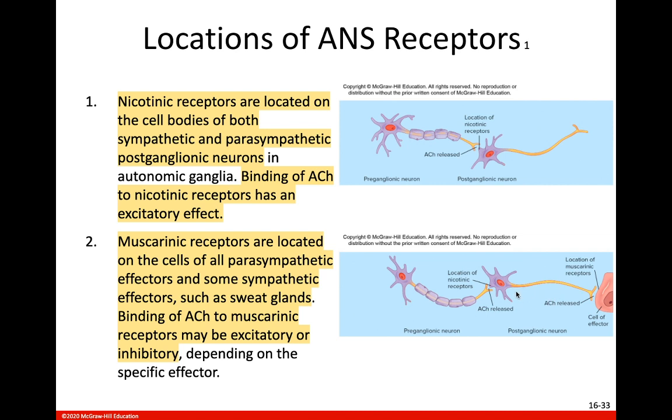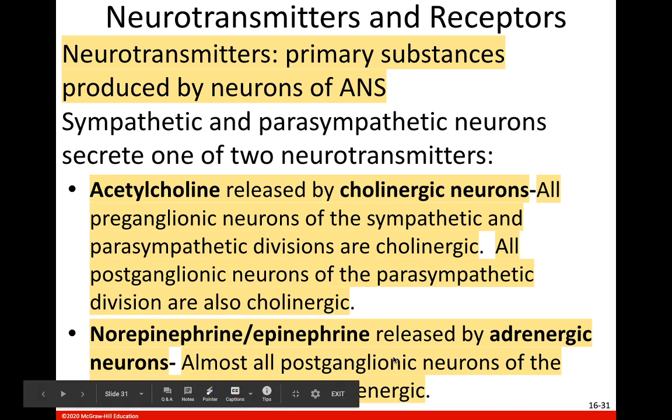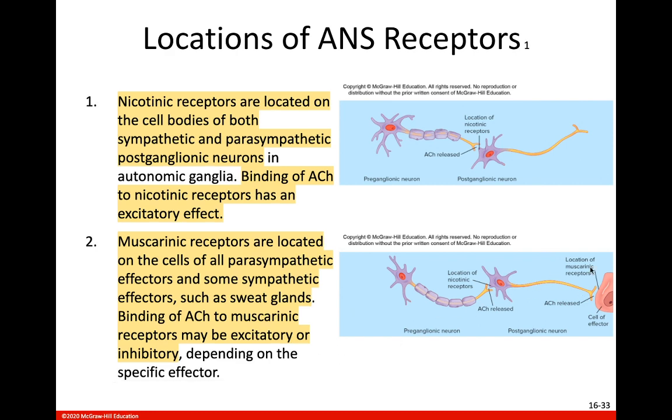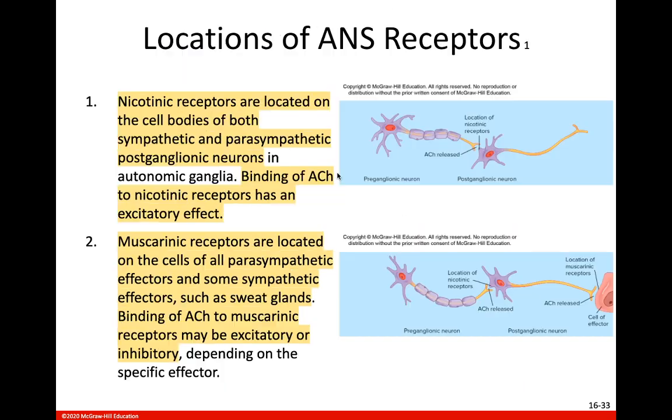And then, it depends upon which postganglionic neuron we're looking at as to whether we are releasing acetylcholine or epinephrine or norepinephrine. If it's parasympathetic, it's releasing acetylcholine. If it is sympathetic, it's releasing epinephrine and norepinephrine. So we see here that if we have muscarinic receptors here, then this one is going to be parasympathetic.